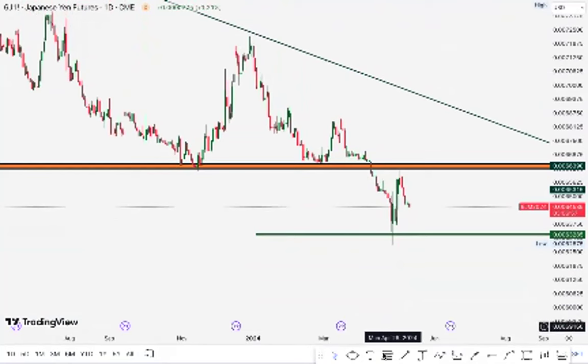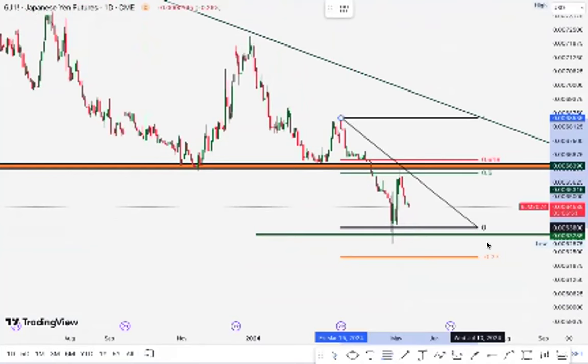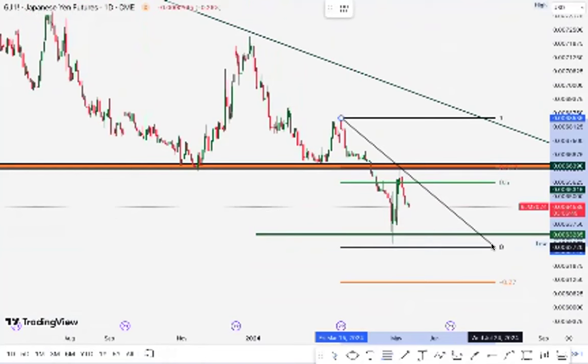And then this pullback was also a Fibonacci. And mind you guys, I gave you this trade call on my last episode of my weekly outlook. So I'm surprised that you guys did not actually take the trade.